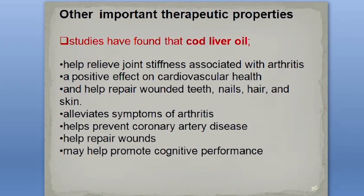With this, it helps relieve joint stiffness, alleviates symptoms of arthritis, helps prevent coronary artery disease, helps repair wounds, and may help promote cognitive performance. So when you look at these therapeutic properties that it has, what would you reckon is the most abundant of the chemical compounds that we've talked about in this cod liver oil?